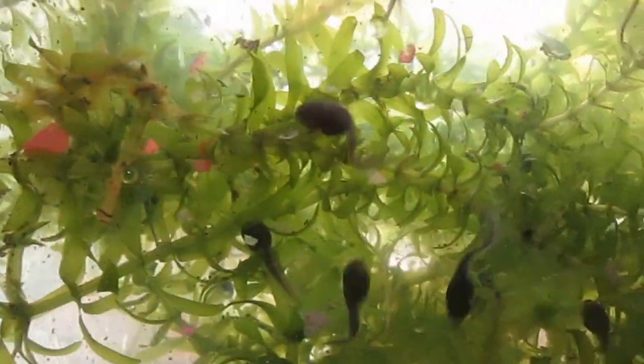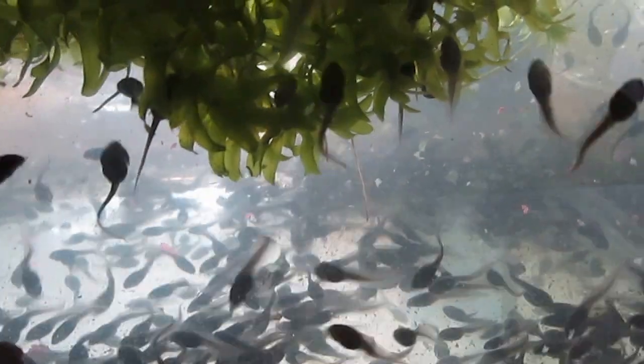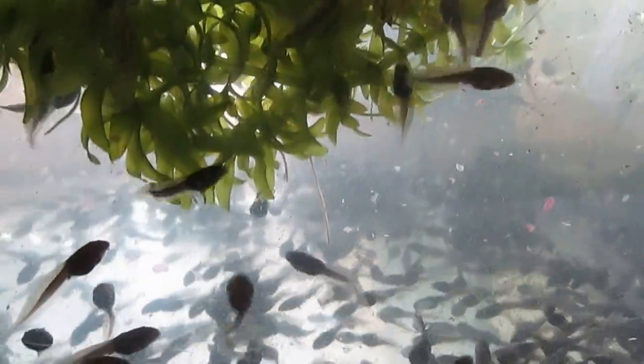Well, I change the water every other day because, believe me, 1,000 little bottoms making 1,000 little messes soon foul the tank up. The two main killers of anything that breathes water are ammonia or lack of oxygen, and ammonia does cause severe lack of oxygen when it builds up. We feed them twice a day, ordinary fish food. As you can see, they've just been fed.